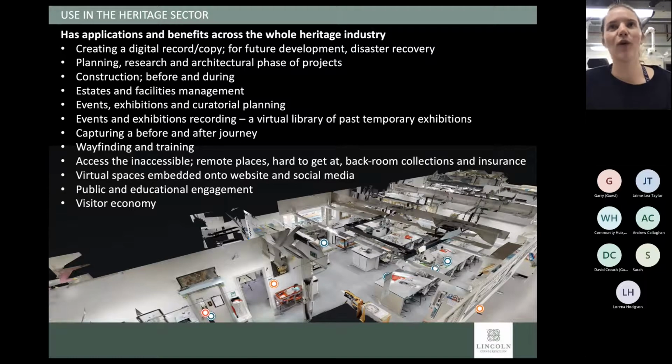So instead of just working from photos where you can be, oh no, this photo is perfect from this angle, but I can't see what that angle is, you can walk around it and it just creates a snapshot of the building at that point. It's also really good for planning and research of projects as well. So it really helps with project management, which I'll discuss a little bit later. And again, it helps as well with training people and for wayfinding as well. And again, just things like public engagement and accessibility.